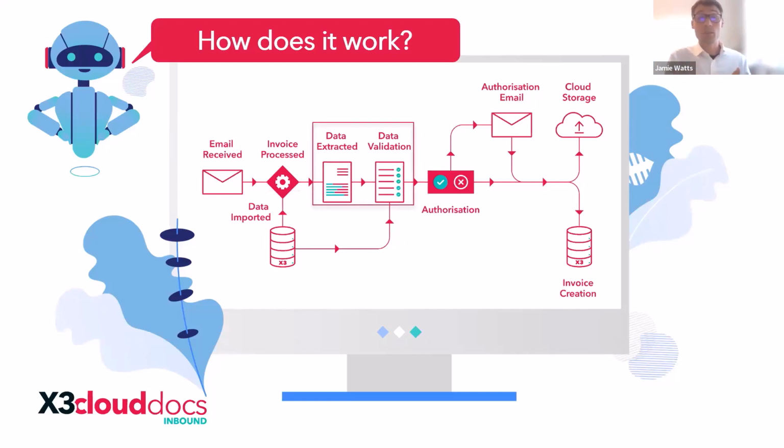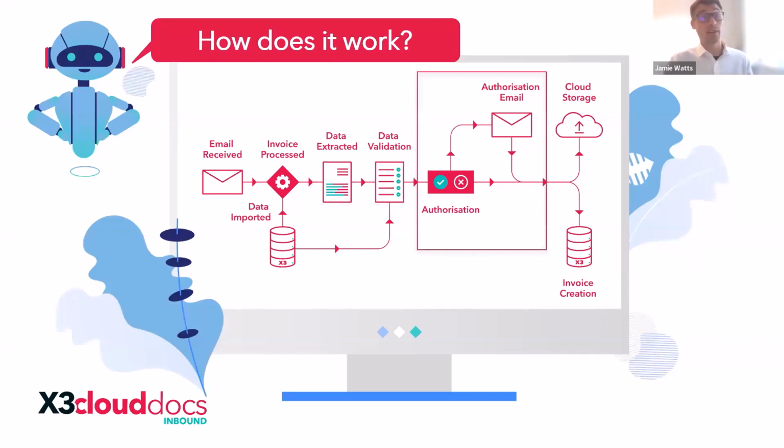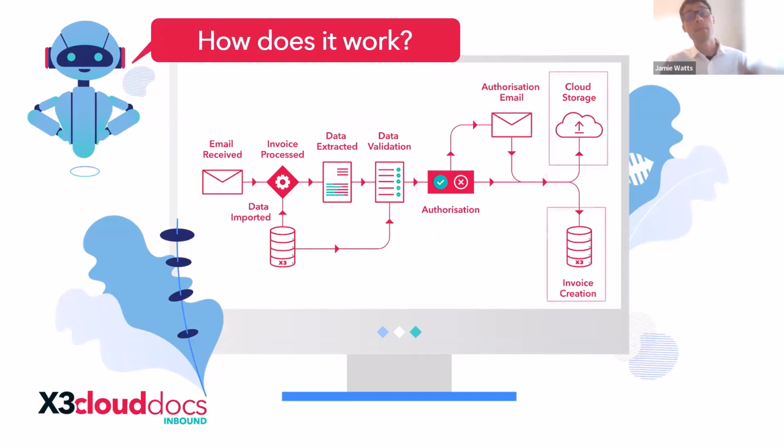As I just mentioned with Timco, if there is nothing wrong, there are no anomalies, it can actually end up straight in X3 straight away. Alternatively, you may want to authorize or review everything and have a human check it. In that case, you can have authorization emails or an authorization workbench. And ultimately, your invoice will end up created in Sage X3. Also, a copy of the invoice is stored securely in the cloud for perpetuity, and then you've got this bit of paper virtualized forever.